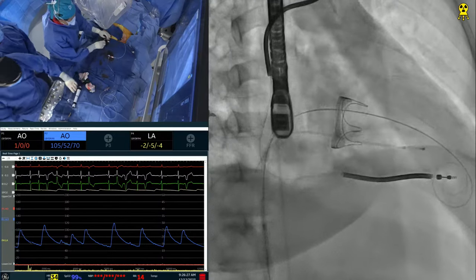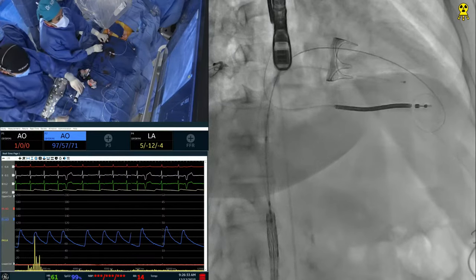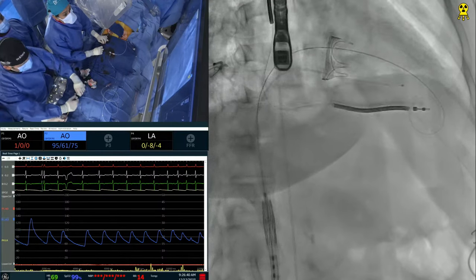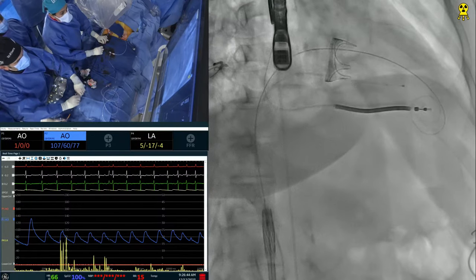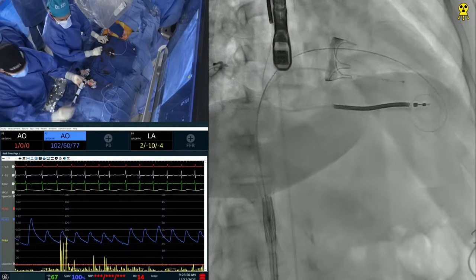You want me to pull the sheath down a little bit? We should be good again. Okay. Push the wire. Just advance the wire. So same steps. We bring the balloon under the valve here. Okay, good. Nice. Looks pretty good. And we're just going to flex our way in.